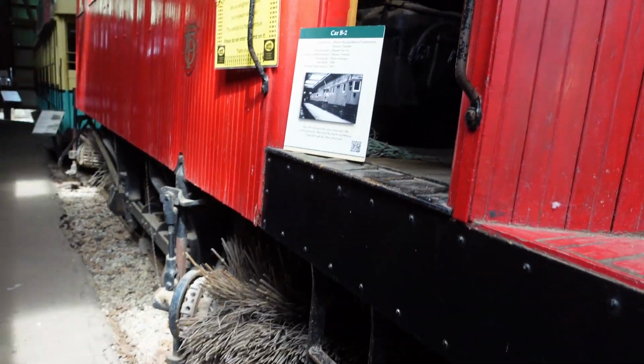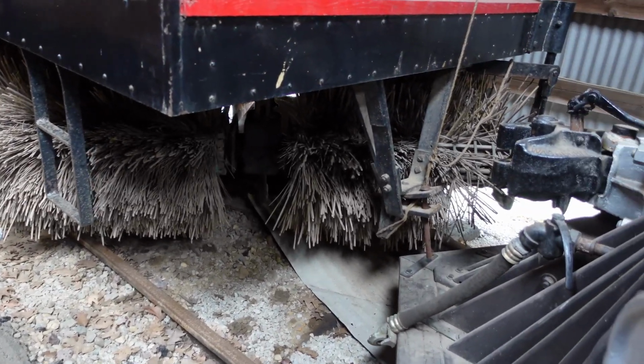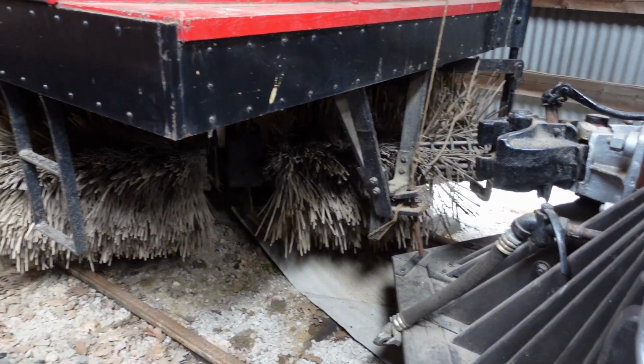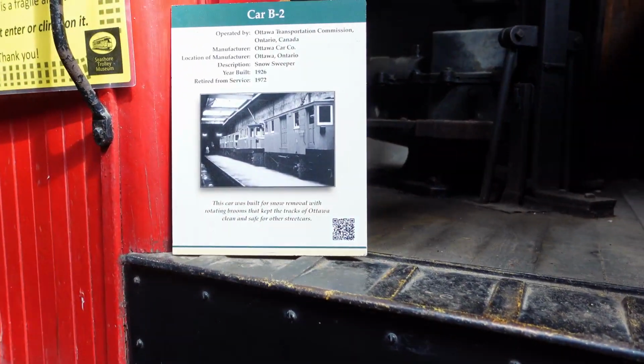Here's a car that looks like it's for track cleaning. You can see the brushes underneath. It's a snow sweeper.